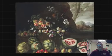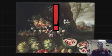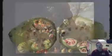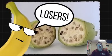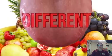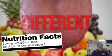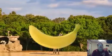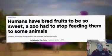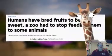Well, this is what watermelons looked like back in the 1600s, which, mind you, is already after generations of selective breeding. And this is what wild bananas looked like back in the day. Certainly not as appetizing. But our modern cultivated fruits don't just look different, they taste different. And they have a different nutritional content, weighted towards making them more delicious, which in practice means lots more sugar. In fact, we've bred our fruit to be so sweet that some zoos have actively stopped feeding their animals human-grown fruit because it's just too sweet for them.